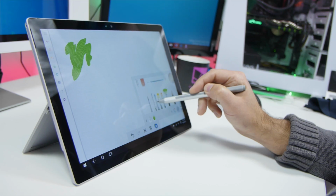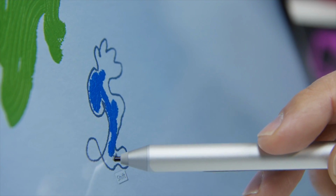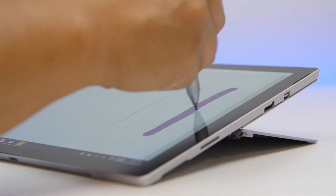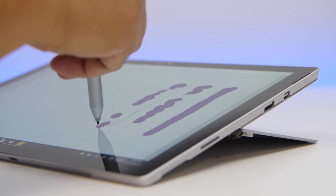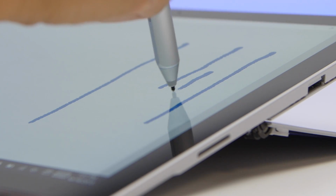The pen now has very minimal lag when drawing on the display. The lack of lag is super important for that illusion that this is a pen and paper and not digital. The more you minimize this delay, the better the illusion. It is still there, but it is reduced to such an amount that you could feel the lines between real and digital being blurred. Pressure sensitivity is also increased from 256 to 1024.